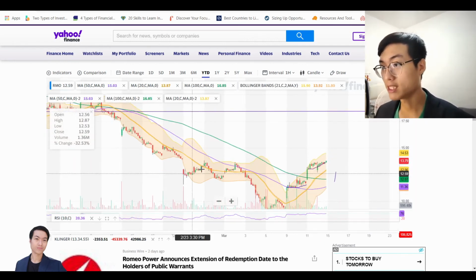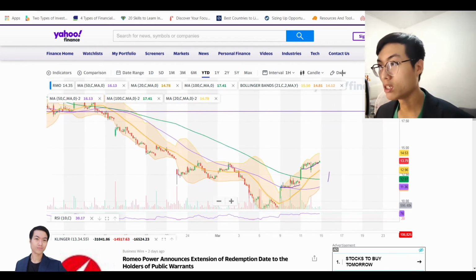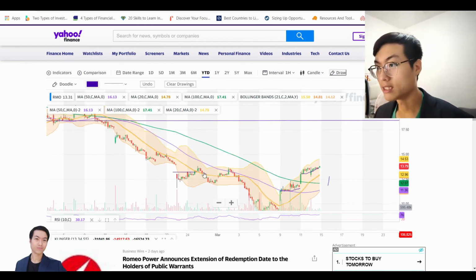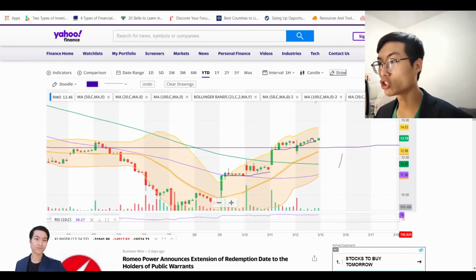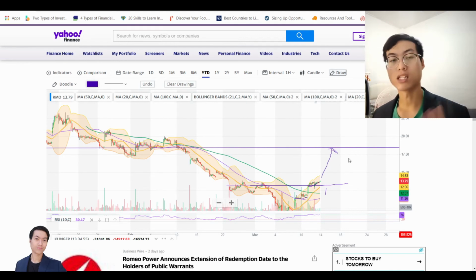But you can see this resistance level over here, this straight line over here. There's a nice little resistance level, but it's consolidating right near the top and it's willing to break out again. So when it breaks out, I can easily see it going to $18, all the way here. Very easy trade itself. I feel like there's a lot of hype going here.